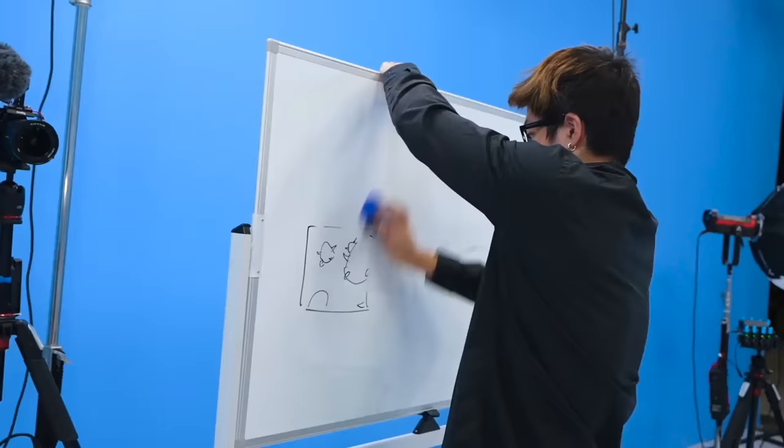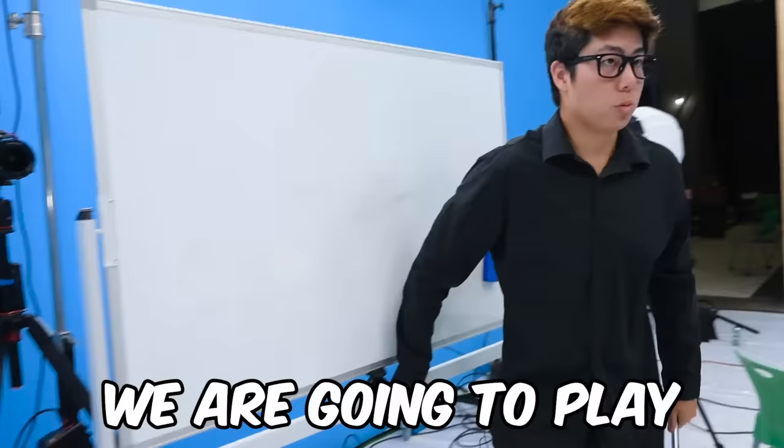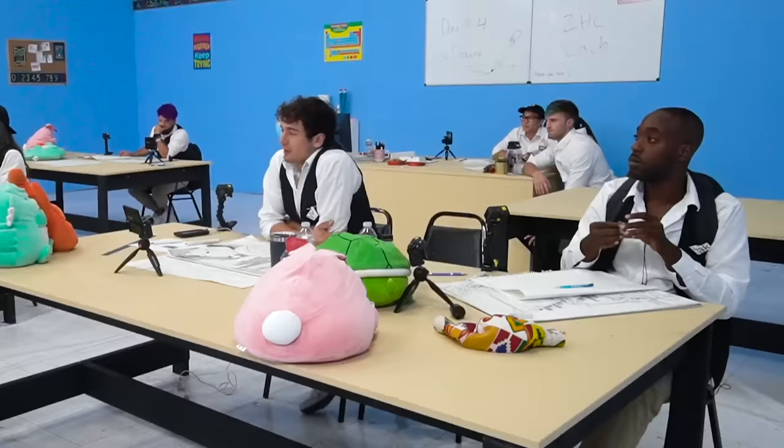A hot dog stand. See if anyone can figure that out. We'll play Pictionary. Whoever can guess it first gets an advantage. All right, class, bring your attention up here. We are going to play a game of Pictionary. Ben and Mackenzie gave me a word, and first person to guess the word wins.